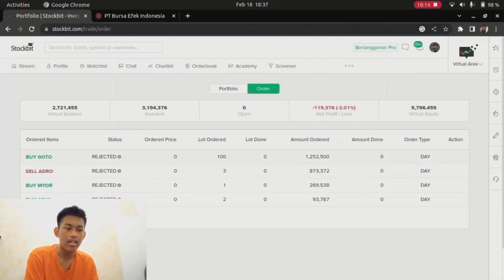If it's partial, it's going to be the number that has been bought, I mean that has been traded to you. And the amount ordered is the valuation of what you have bought.